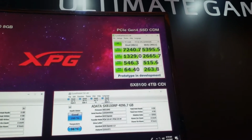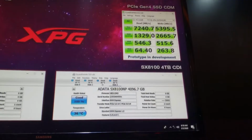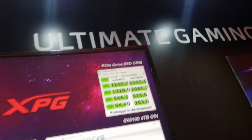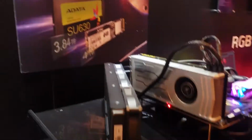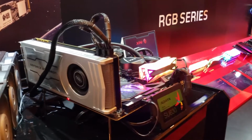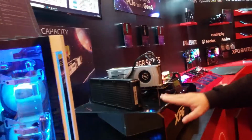So here is a prototype of our Gen 4 high-end. Everybody's talking. Wow! Blazing performance! Look at that, ladies and gentlemen! 7.2 gigabytes per second! Holy bonkers, that is quick! That's 7,200 megabytes per second read sequential speed. That's insane! We are expecting to get to 1 million IOPS. That's something we're very proud of in terms of fine-tuning our product. And this is thanks to AMD's help on Gen 4 stuff.